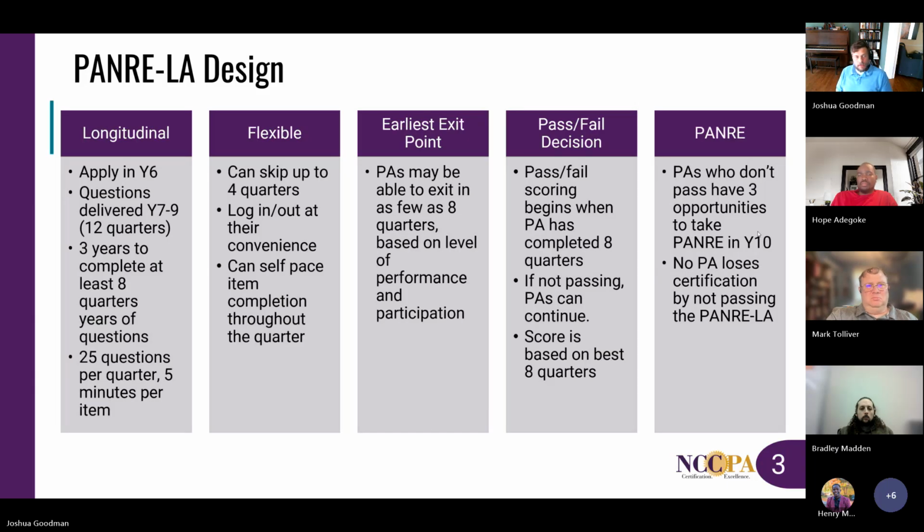So I'll tell you just real quick, a high-level overview of PANRE-LA. PANRE-LA is delivered in 3 years, 25 items per quarter across 3 years. Every item is individually timed. You have 5 minutes to respond to that. This was one of the features of longitudinal testing.